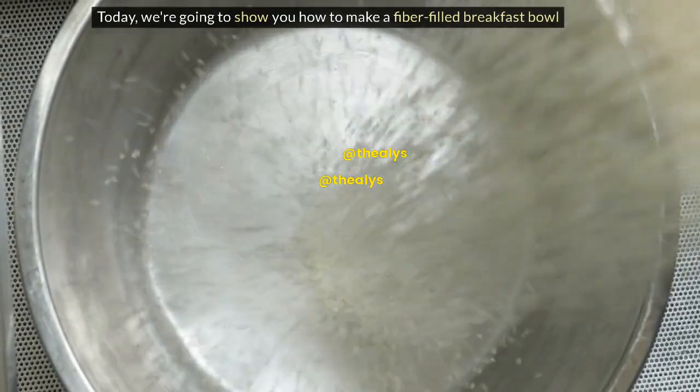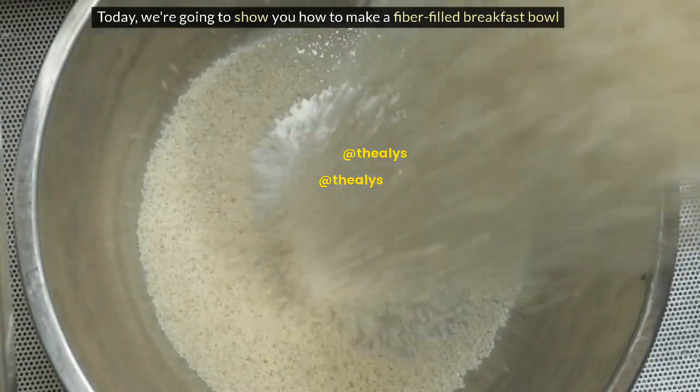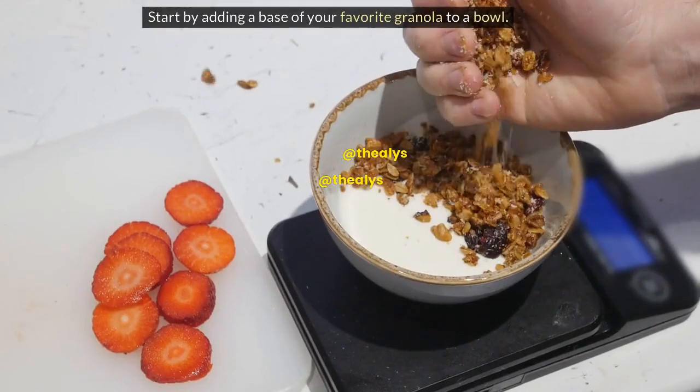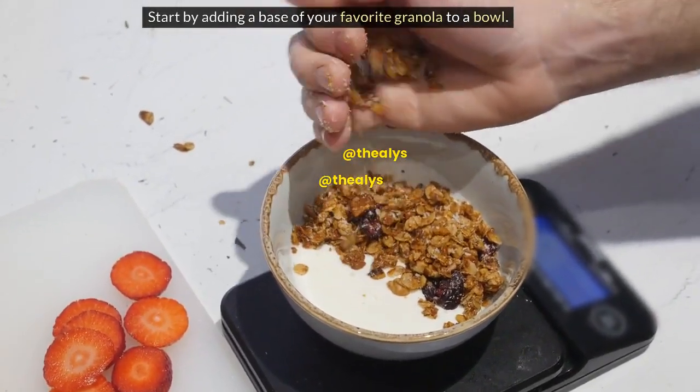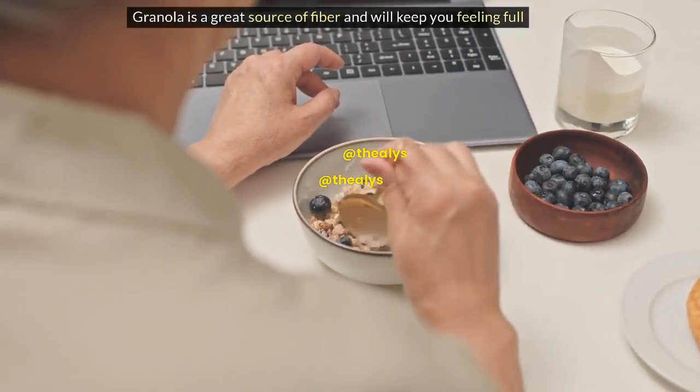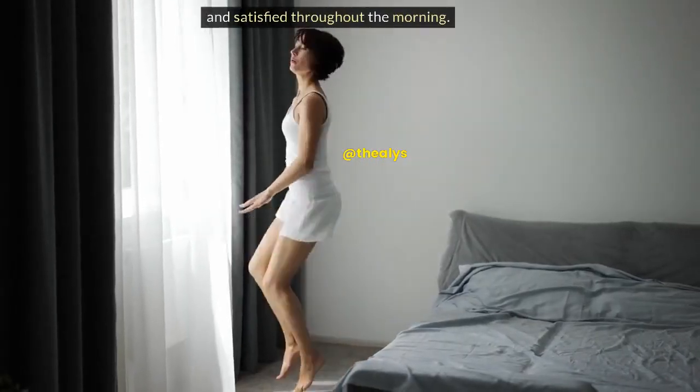Today, we're going to show you how to make a fiber-filled breakfast bowl that is not only nutritious but also tasty. Start by adding a base of your favorite granola to a bowl. Granola is a great source of fiber and will keep you feeling full and satisfied throughout the morning.